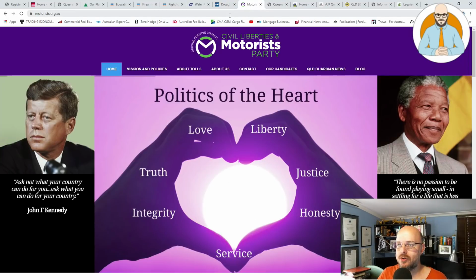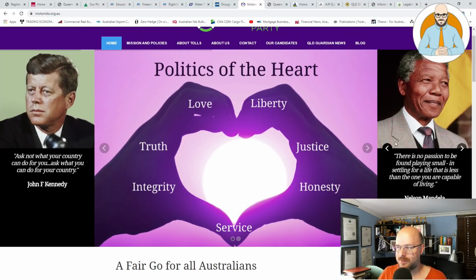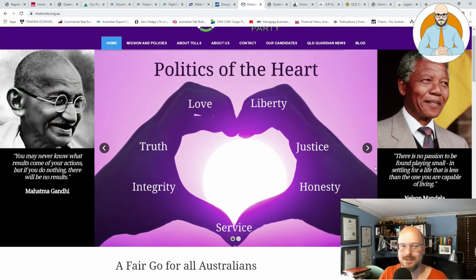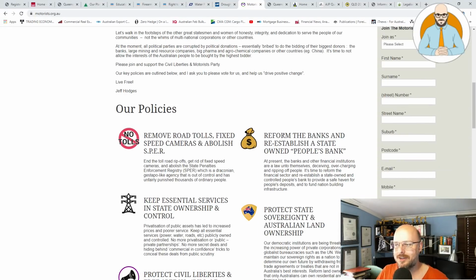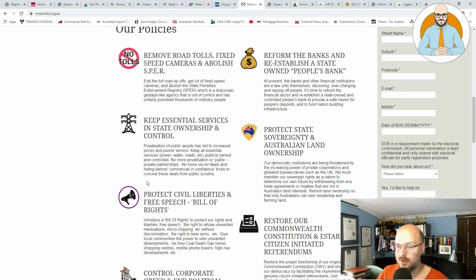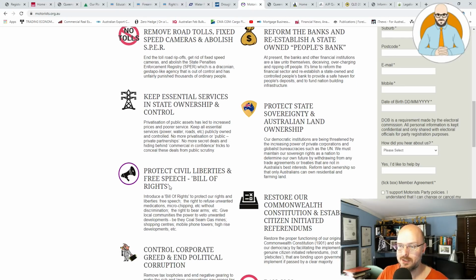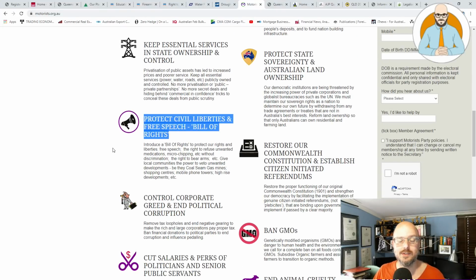Then we have the Motorist, Civil Liberties and Motorist Party. So what do you have here? Why are they showing Nelson Mandela? I mean, he's a Marxist terrorist. Anyway, sorry, that's not the commonly accepted narrative, is it? So, remove road tolls, fix speed cameras, and abolish SPER. Keep essential services in state ownership and control. Protect civil liberties and free speech, Bill of Rights. Now, I like that, but we saw how useless the Bill of Rights was in Victoria, didn't we?